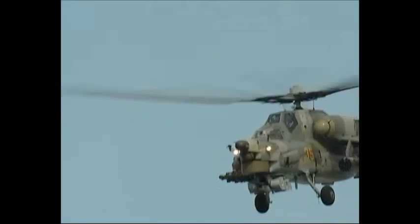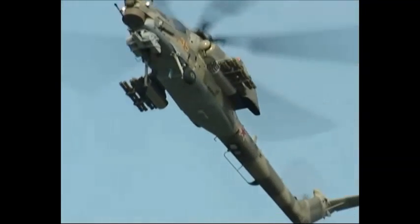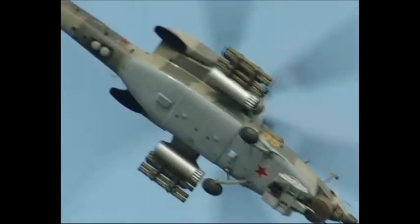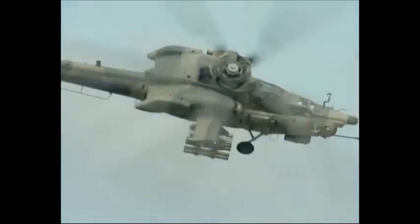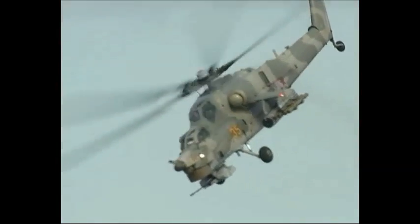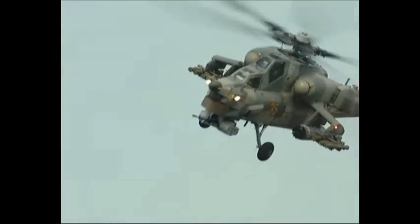and chaff dispensers. The Mi-28 has a conventional helicopter gunship layout with the pilot in the rear and gunner in front. It is armed with a 30mm trainable cannon housed in a turret under the nose. Twin 150-round ammunition boxes are co-mounted to traverse, elevate and depress with the gun itself. A total of 300 rounds are carried. The gun is identical to that of Russian BMP-3 infantry fighting vehicle and uses the same ammunition.